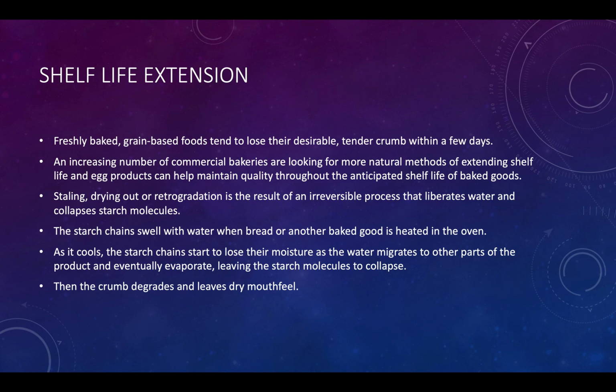Freshly baked grain-based foods tend to lose their desirable tender crumb within a few days. An increasing number of commercial bakeries are looking for more natural methods of extending shelf life, and egg products can maintain quality throughout the anticipated shelf life of the baked goods.